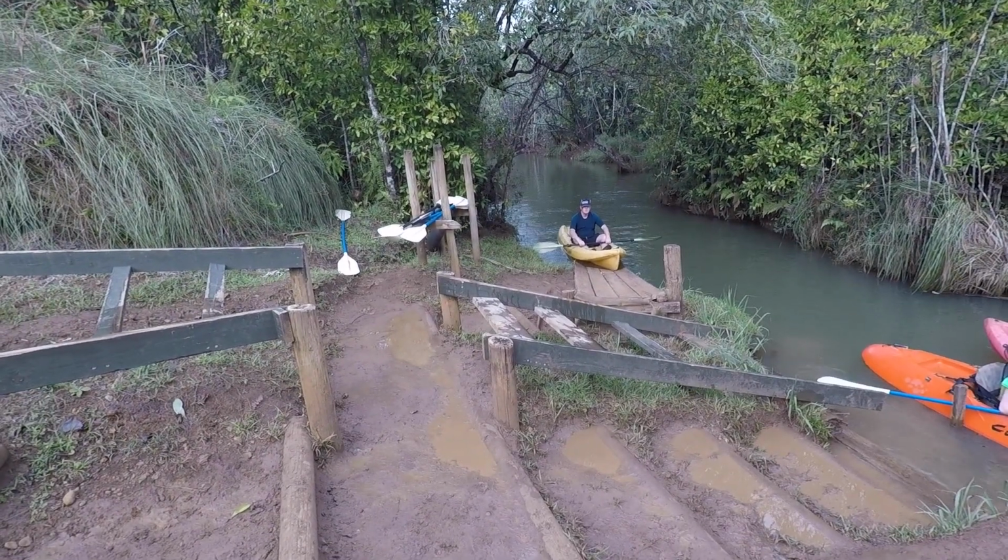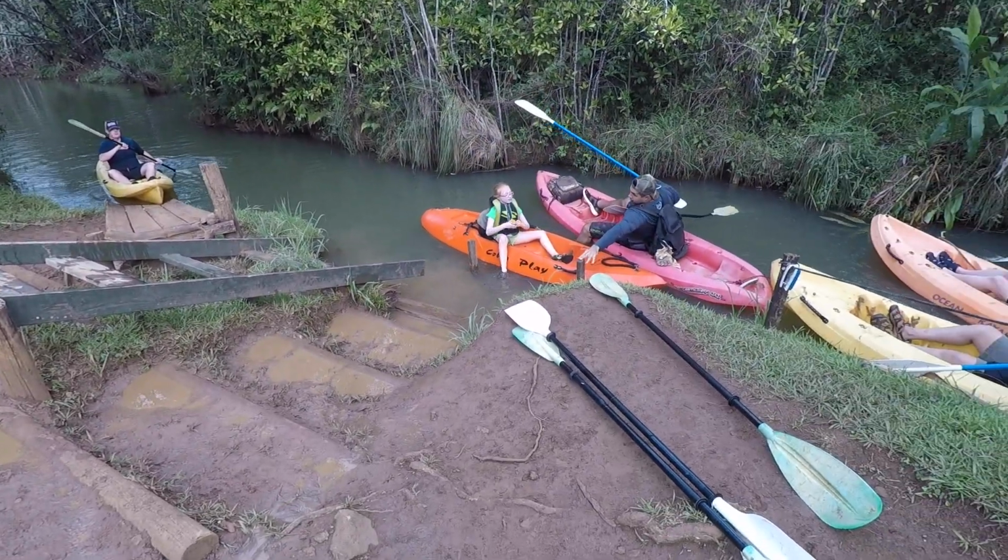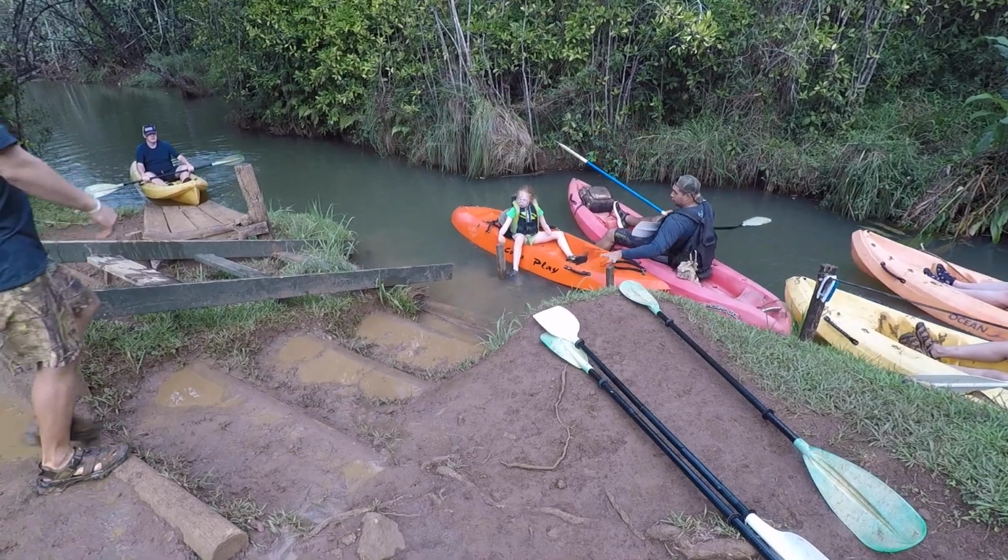Jimmy's gonna paddle really hard and just keep, yeah, there you go. Make sure you're between the posts there where there's a step.